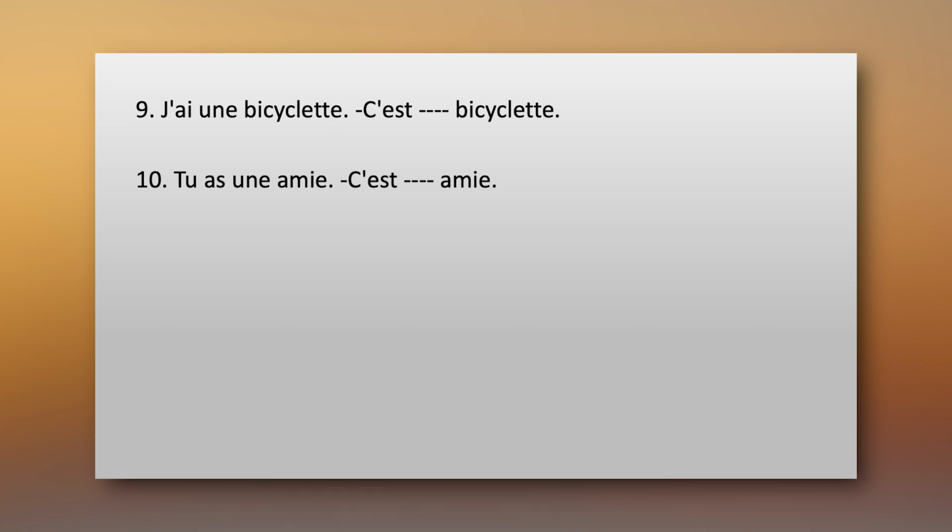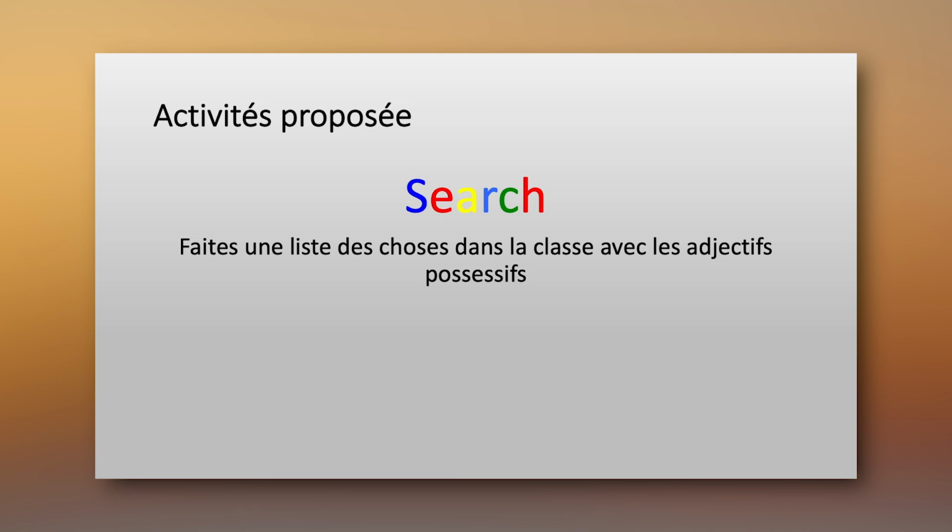Tu as une amie. You have a friend. But you remember we talked about the exceptions. If a word starts with a, e, i, o, u, in that case we put son, ton or mon. Here it's tu as une amie means you have a friend, but the friend starts with a vowel, so it becomes ton. C'est ton amie. So, in this particular class, we have done possessive adjectives thoroughly, in detail.